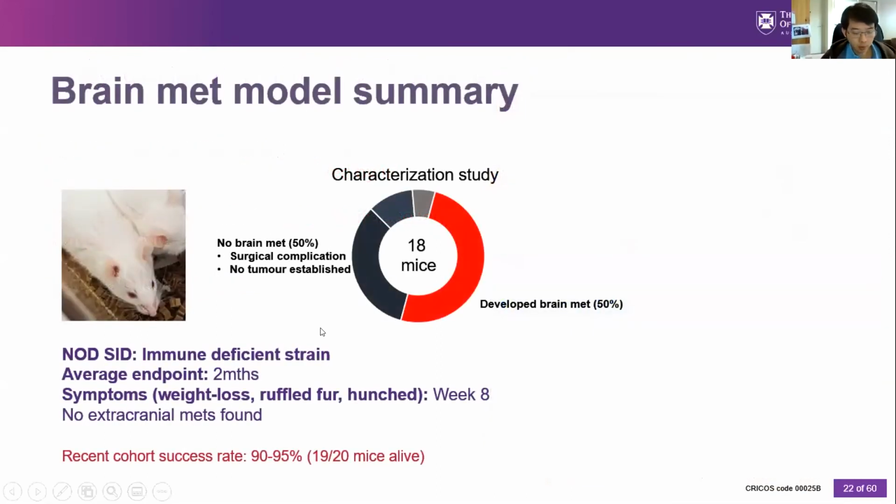And after characterizing my model with 18 mice, I found that 50% did not develop brain mets because there's complications, or there's just some reason that the cancer cells die inside the mice and no tumor developed. I'm using an immunodeficient strain known as NOD-SCID, and the average endpoint is around 2 months. That's when they start showing severe weight loss, ruffled fur, and they look hunched. And on autopsy, I did not see any extracranial mets.